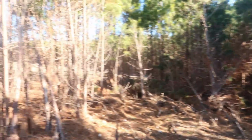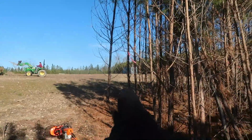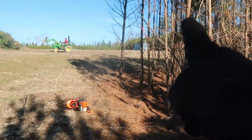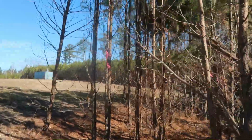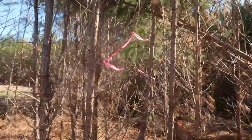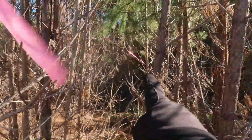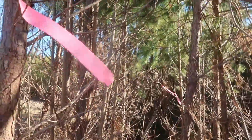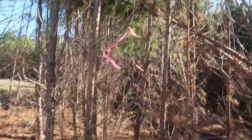So that's where we're starting. It's right back here in this corner. We've gotten this little edge taken out already. We got to get that one. But you can see the pink ribbon blowing there. That is the actual fence line. So we will go straight through here. You can see the second pink ribbon waving, and you can almost see the third ribbon through there. We are hoping to make it all the way through so that we have this entire fence line cleared today.